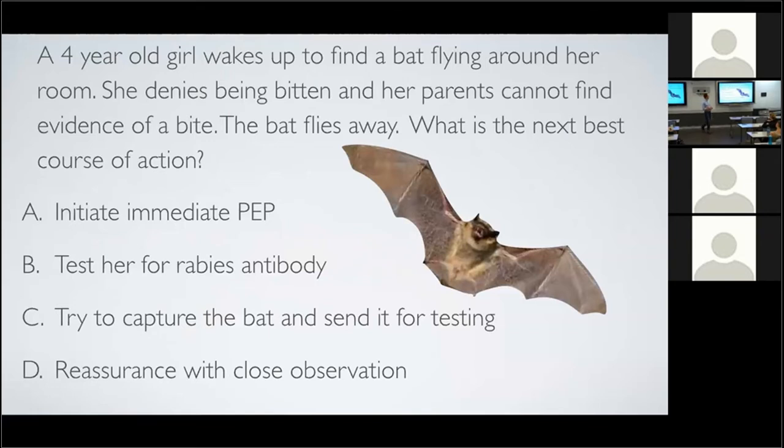Okay, next question. A 4-year-old girl wakes up and finds a bat flying around her room. She denies being bitten, and her parents can't find evidence of a bite. The bat flies away. What is the next best course of action? A, you start immediate post-exposure prophylaxis. B, you test her for rabies antibody. C, you try to capture the bat and send it for testing. Or D, do you provide the family with reassurance and close observation? A. Why do you think A?